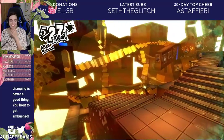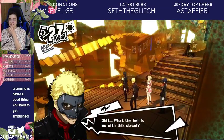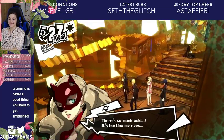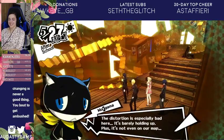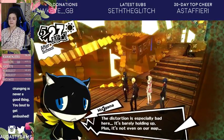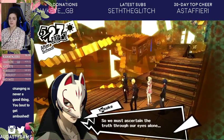What the... Shit, what the hell is up with this place? There's so much gold. It's hurting my eyes. The distortion here is especially bad. It's barely holding up. Plus, it's not even on our map. So, we must ascertain the truth through our eyes alone.